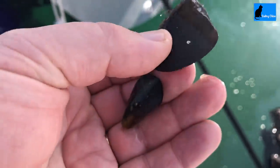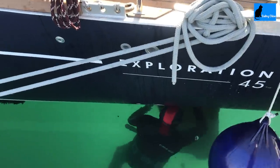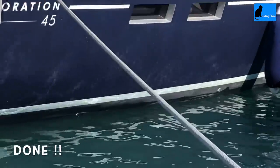We did hear that there was a travel lift nearby. We didn't see it, but apparently there is one in the Tangier Marina somewhere.